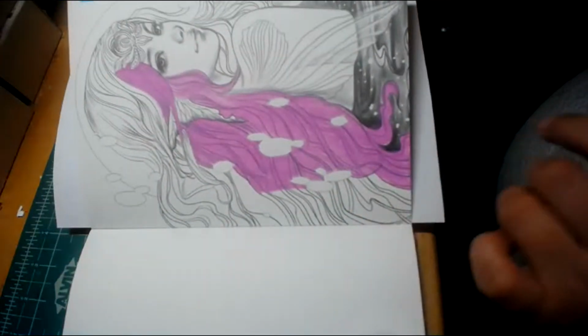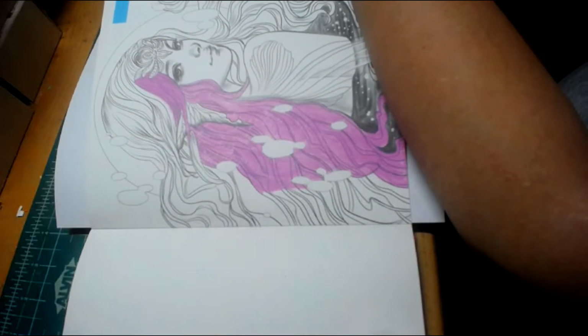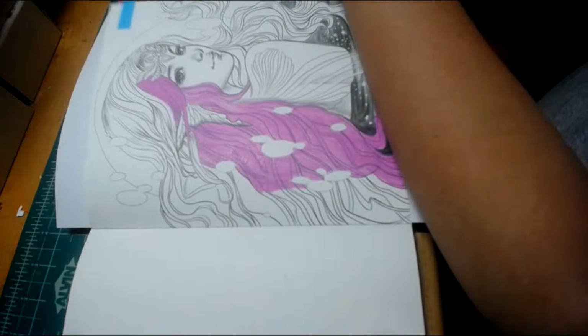I have a problem with edge work. So if I have edge work, I always put a piece of paper underneath it.